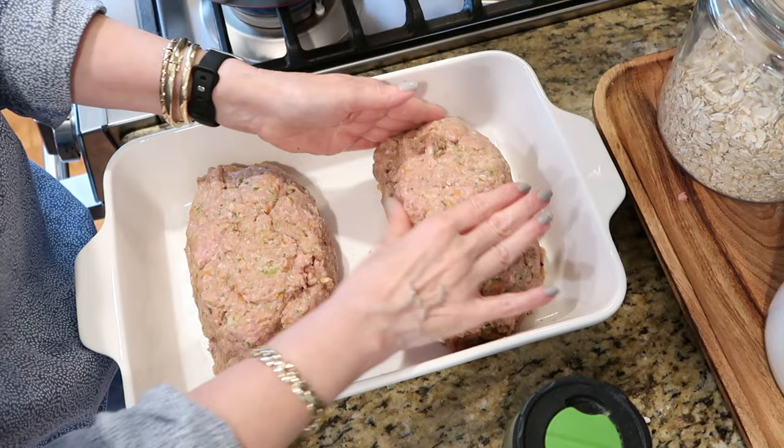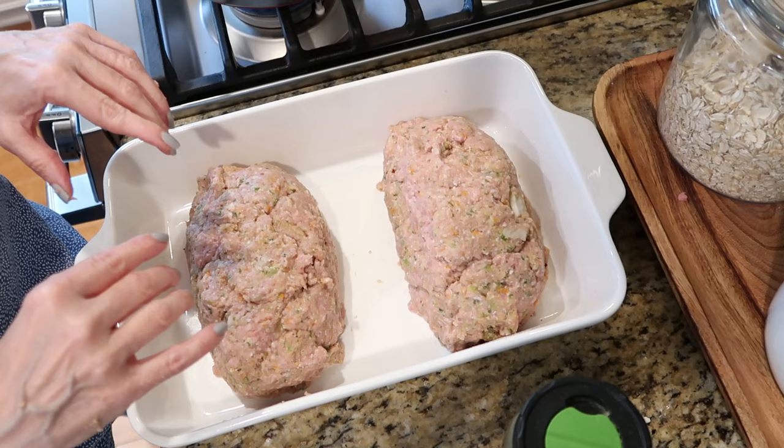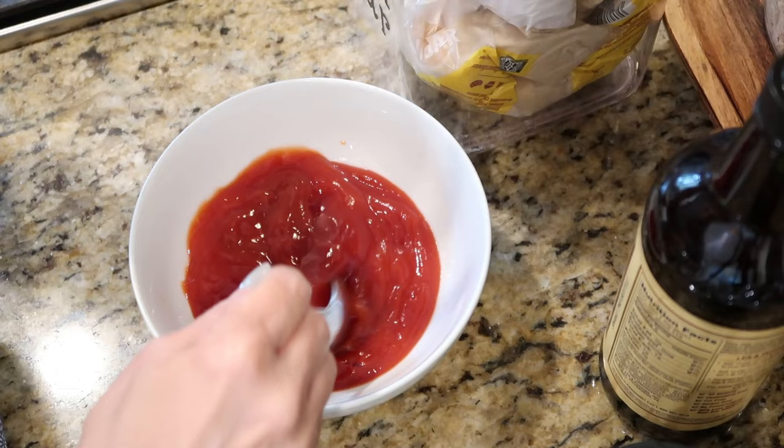Okay, so we are going to cover these with some tin foil. I'm going to cook it for about an hour to an hour and 10 minutes. We're gonna take the foil off and then we're gonna put our special brown sugar and ketchup sauce on top. For the magic glaze or sauce that goes on top, I call it that because that's what my kids used to call it when they were little.